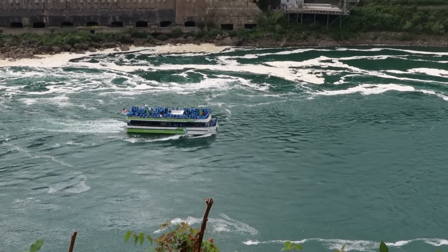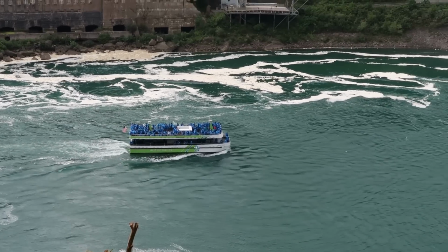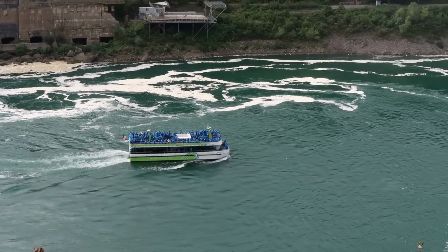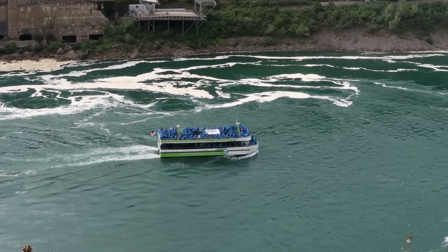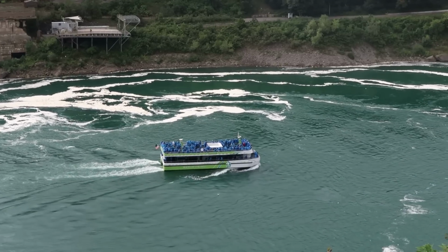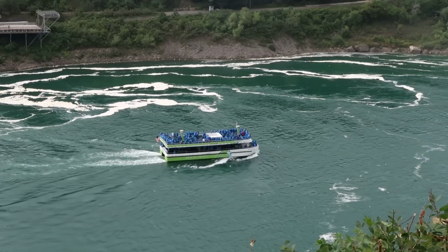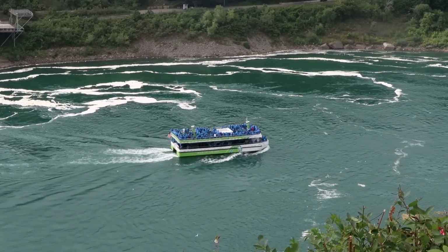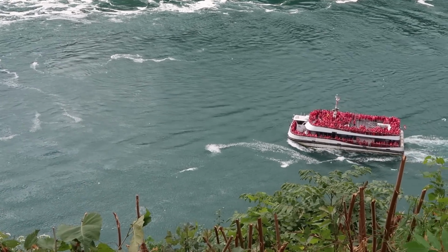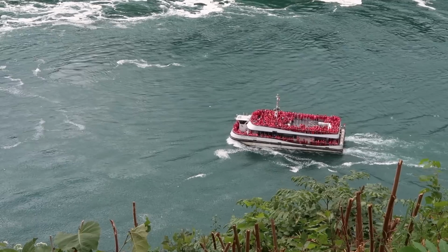There's two sets of ships that go under the falls, the Maid of the Mist and the Hornblower. The Maid of the Mist is the American side. They wear the blue ponchos, and the Hornblower is the Canadian side. They wear the red ponchos. Oh, there you see the Hornblower there, getting ready to head over into the falls.